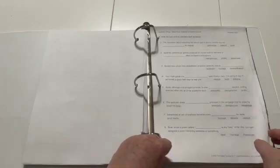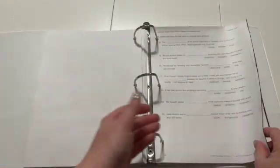Then you'll jump right in to where the students are completing the sentences with the appropriate words. They're given 3 words to choose from, and they have to choose the appropriate word. There are 24 sentences in this section, so each word is used twice.